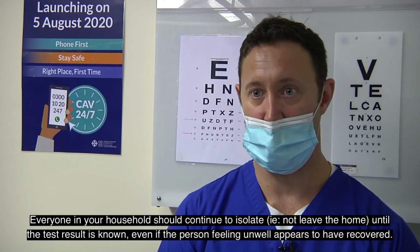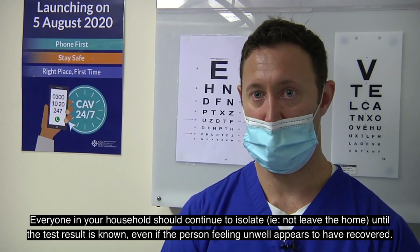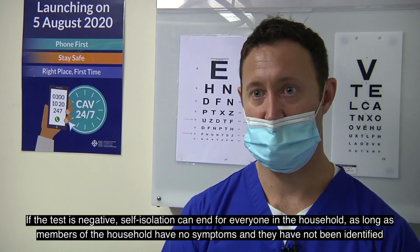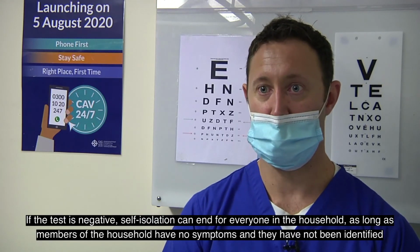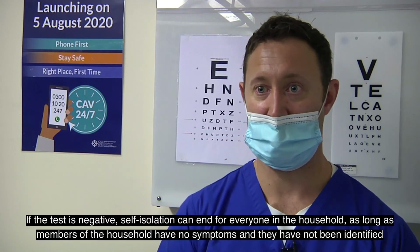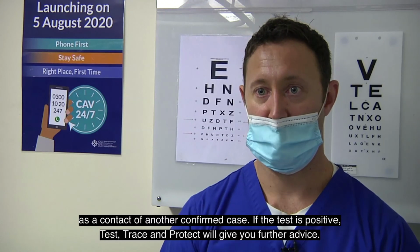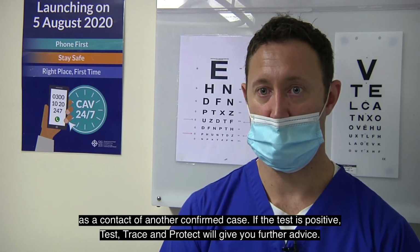In the meantime, everyone in your household should continue to isolate, i.e. they cannot leave the home, until the test result is known, even if the person feeling unwell appears to have recovered. If the test is negative, self-isolation can end for everyone in the household, as long as members of the household have no symptoms and they've not been identified as a contact of another confirmed case. If the test is positive, test, trace and protect will give you further advice.